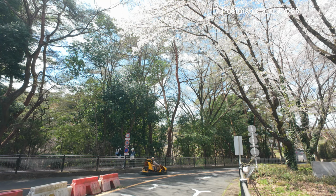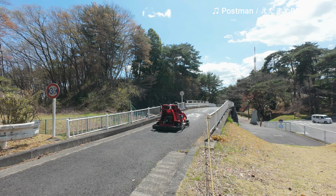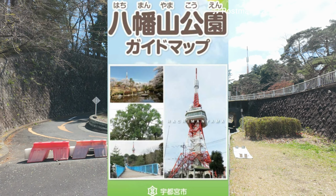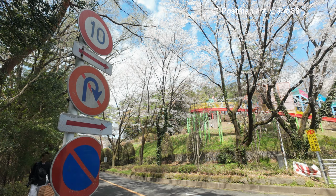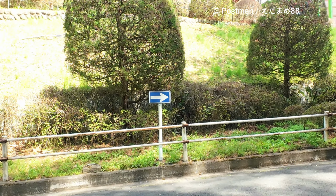Go-karts can be ridden by children aged 3 to junior high school students. Children in 2nd grade or younger, and those under 140 centimeters tall must be accompanied by a guard. The guide map published by the city says the idea was to study traffic rules, and there were traffic signs along the course. But I wasn't sure how earnest they were when I saw a one-way sign in a two-way section.